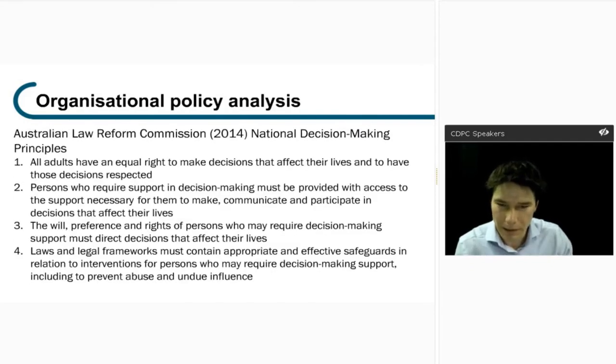So that prompted a component of our project around looking at the policies of aged care providers, and in order to look at those policies, we framed this analysis within the Australian Law Reform Commission's National Decision-Making Principles, which were established in 2014 as recommendations. And these really provide a basis for Australia's response to the Convention on the Rights of Persons with Disabilities and how that might feed into future law reform across Australia. So that it's understood will influence the process of future law reform around legislation like the Aged Care Act and like the legislation relating to the National Disability Insurance Scheme.